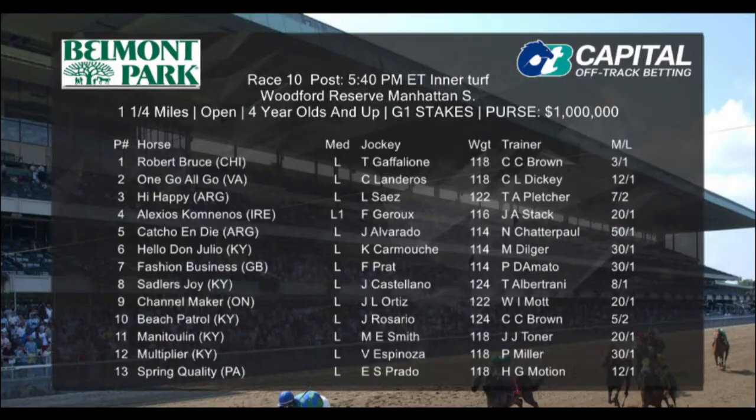Last time out he did get ground down by High Happy and also Sadler's Joy, but only lost that race by a length. He looks to be the dictating speed in here. And again, this horse gets gutsy time and time again. He's a nice price at 12-1. This isn't a horse that ever really gets respected on the odds board and just runs huge races. So I think you need to use him somewhere in your mix, definitely if you're playing a pick 3 or a double. I think this is a nice play here.